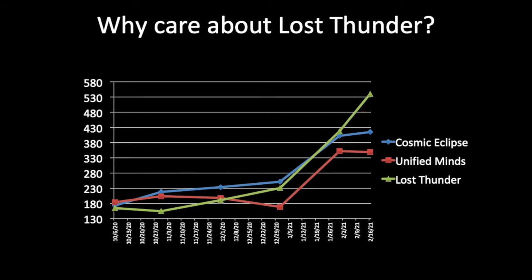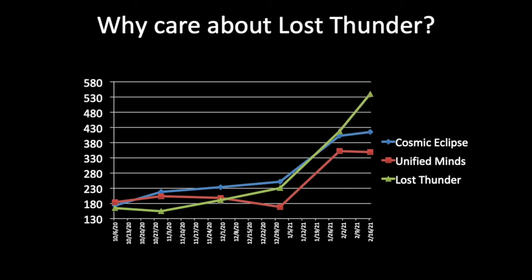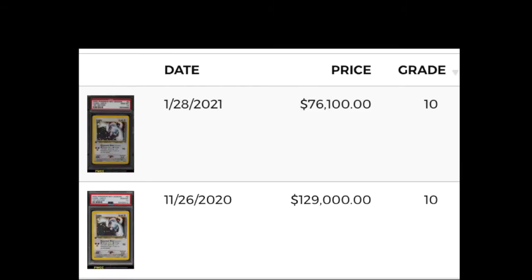Everything's going up. And even though Pokemon announced that they're going to be reprinting at least some sets, no one really knows yet if it's going to apply to the Sun and Moon sets, so it hasn't seemed to affect the prices yet. As to why Lost Thunder specifically is going up so much, I'm not personally really sure. I have a suspicion it has to do with the fact that there have been a lot of Lugia auctions lately that have gone for a lot of money.